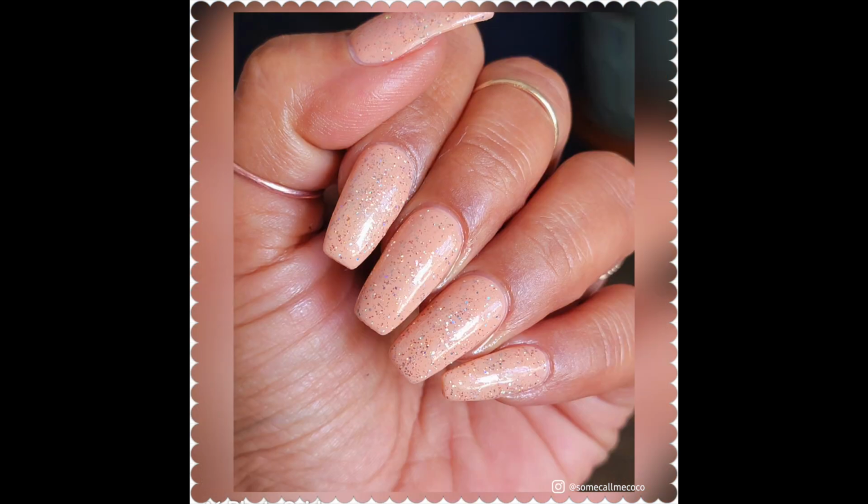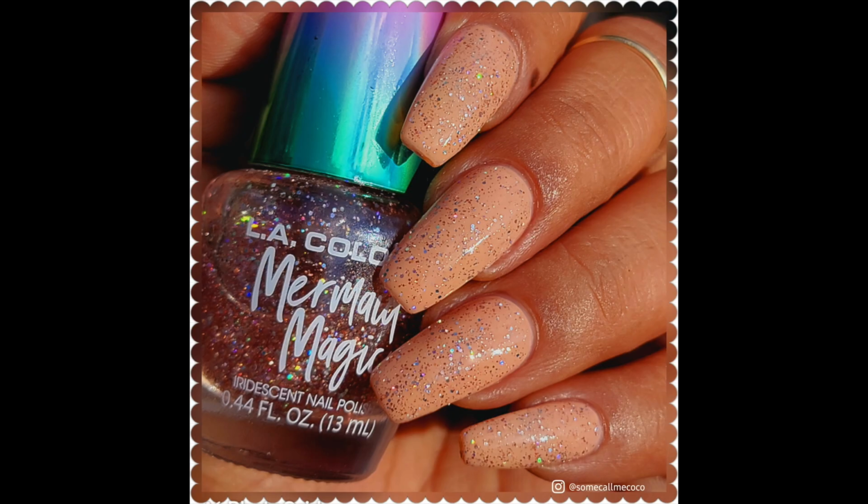And then I wanted to add a glitter topper on all of my nails, and I applied press-on nails, so I had longer nails. I freaking love that manicure. I love nude polishes, especially on long nails. It's my favorite way to wear them.